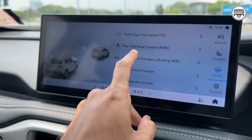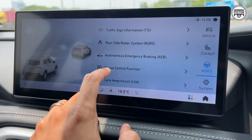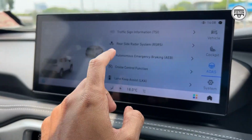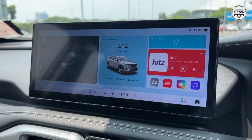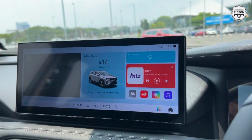You get rear side radar system, autonomous emergency braking, cruise control, lane keep assist. Basically, whether you want it on or off, you can control everything from here. Yeah, it's quite intuitive. There's no complaints about the software. You just have to spend some time getting used to it.